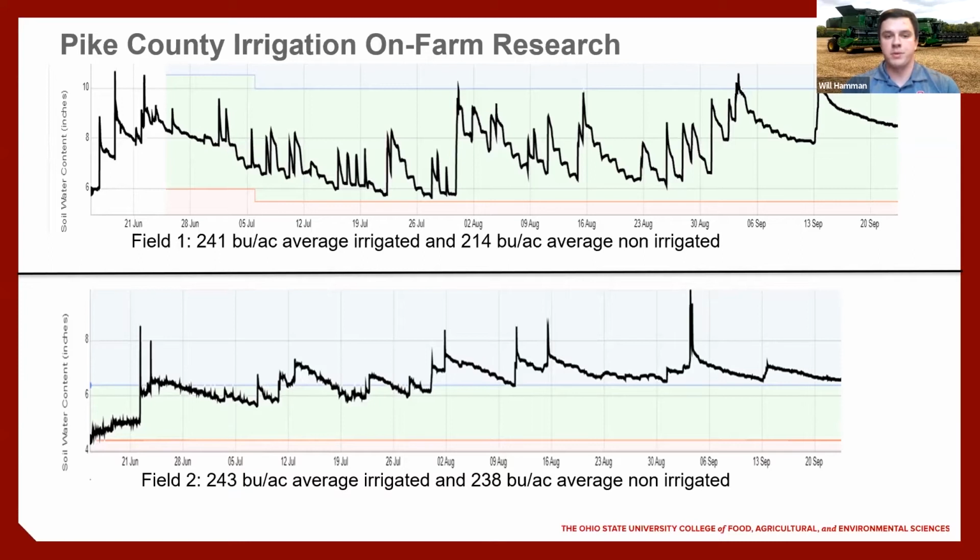There are several more peaks than you'll notice on field two. These two fields are actually just about half a mile apart. So just touching on the variability, field one here is much more sandy and a lower lying field than the one on field two. And so the moisture holding capacity just wasn't as high.